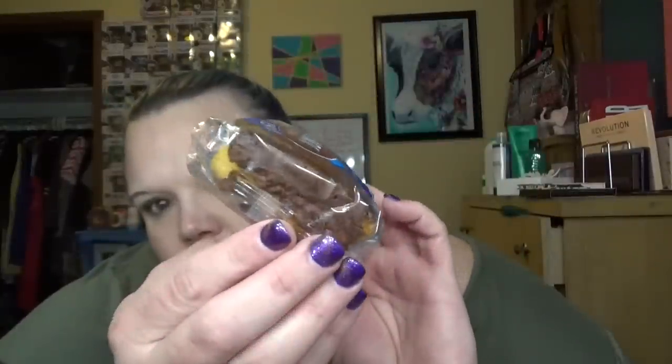Tasty Cake Chocolate Junior, yellow layer cake with chocolate icing. Can you see it? I kind of want to eat it, but I kind of don't. These are Balsam Waffletons. I like these. I've had these before.